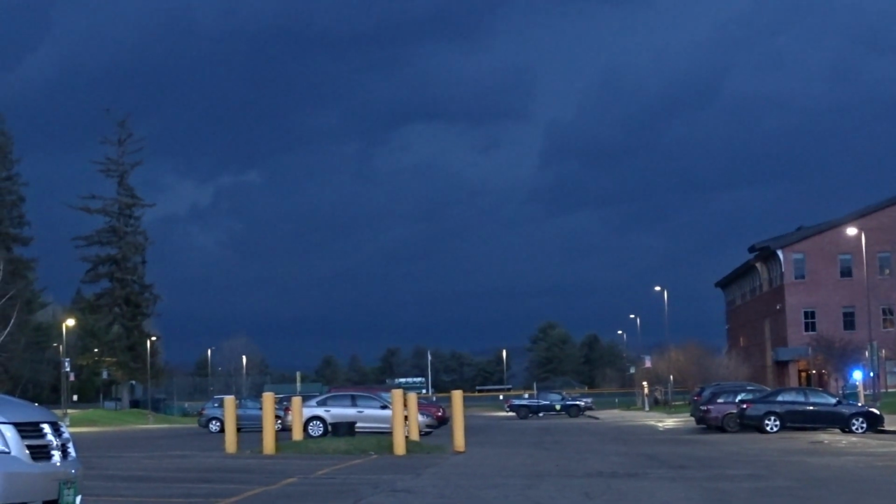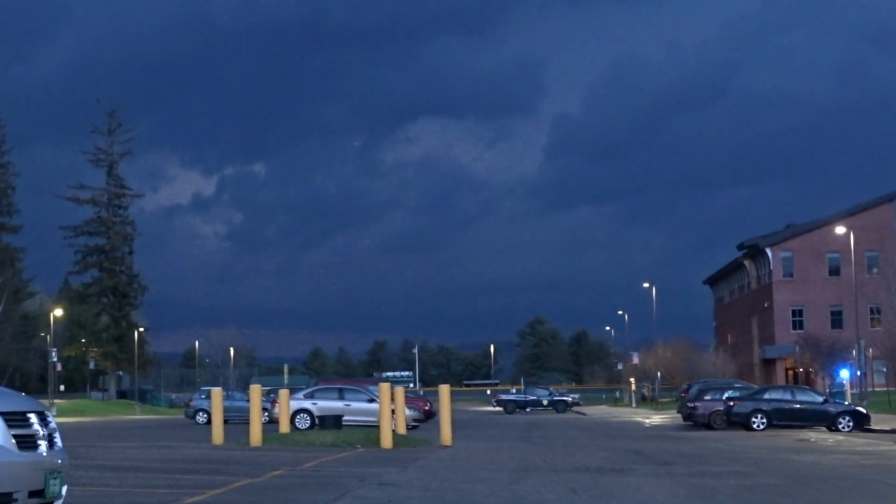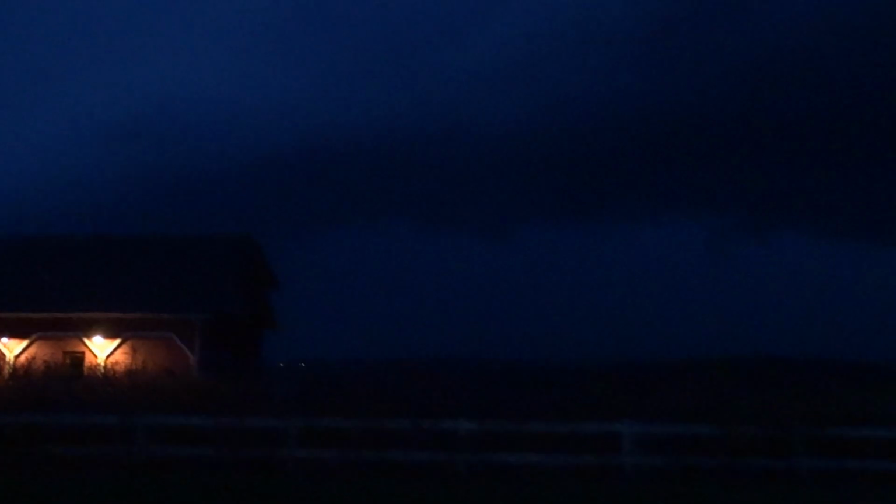John, rotation on the cell north of us. That is scary. It is. Alright, rain's gonna get blown in here.